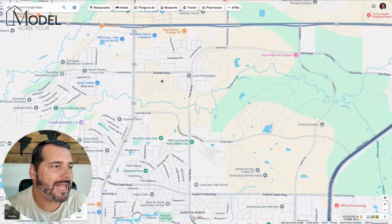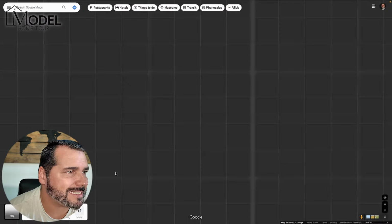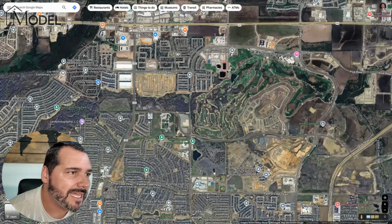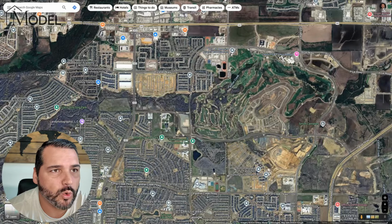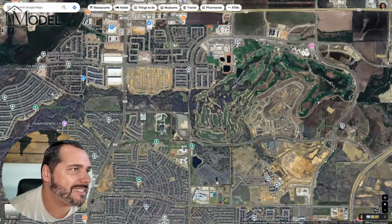And as we scroll down through, we're gonna come into this corridor here. We're actually gonna turn the satellite on so you guys can see exactly where we are. So this is the PGA of America. You can see those two executive level PGA 18-hole golf courses cut right through here. PGA of America, the Omni Resort, PGA Parkway kind of curves down here, and there's the roundabout where it puts you onto Rock Hill. And you can see right here, this dirt area is home of Hazelwood, the community that we are in today.